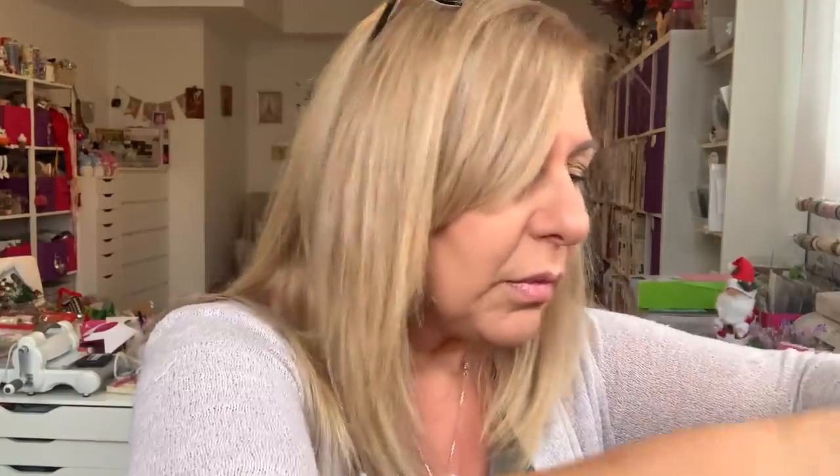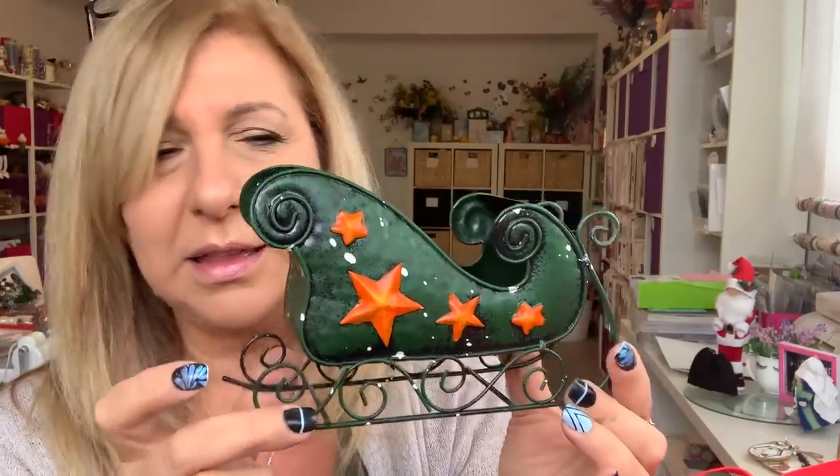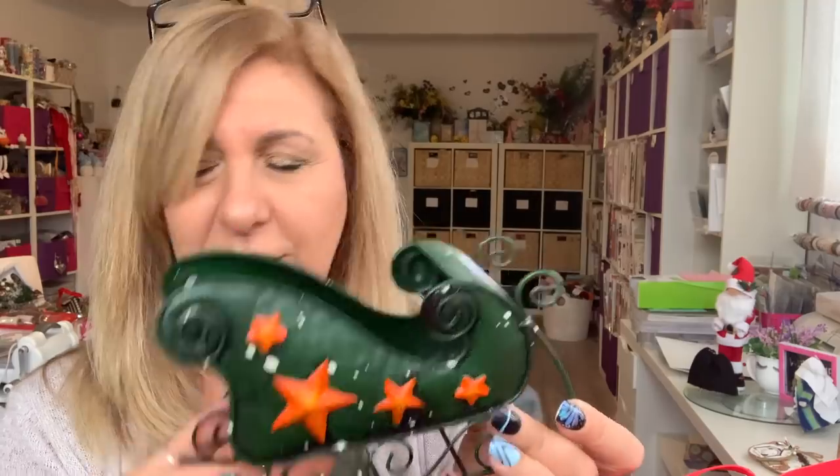I found this cute little sleigh. How cute is this? And this was $1.99. I wish it was red. I got some little houses and they weren't that cheap, but I love the vintage look. Like, it looks old. So this one was $2.99.